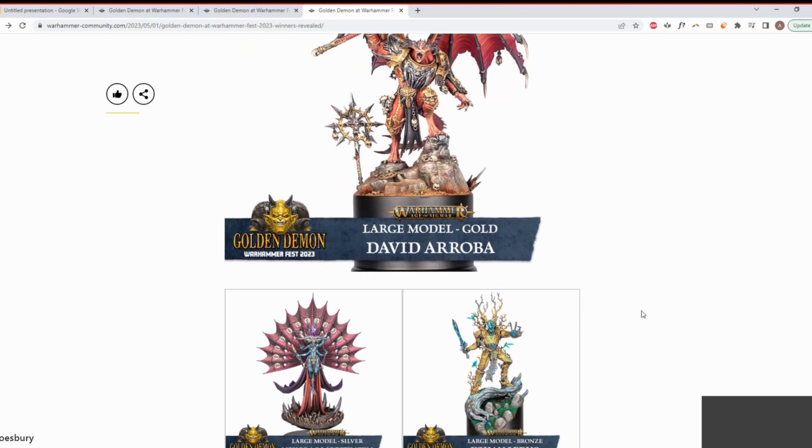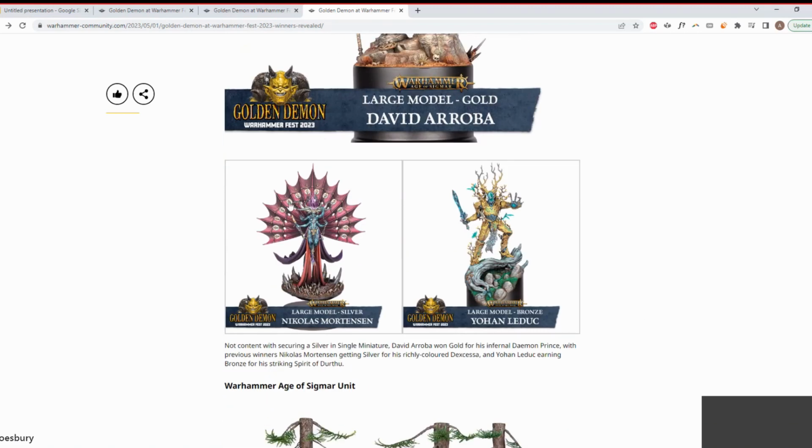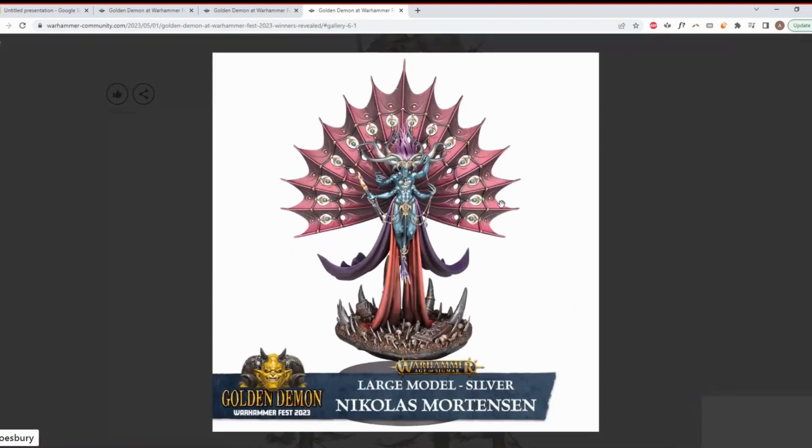And then, Nicholas Mortenson's Keeper of Secrets. Dexessa. No, it's the Exalted Keeper of Secrets. They're like twins. There's two of them. So it's a Dexessa and something else character. Elsessa? No. Sinistra? No. I've got no idea what the other one's called, but they're just absolutely stunning again.